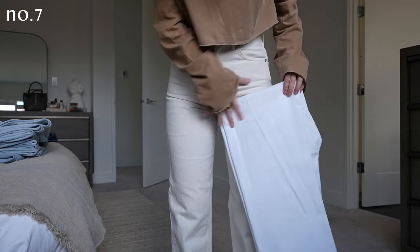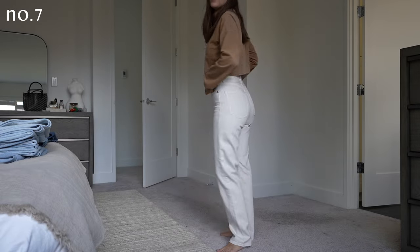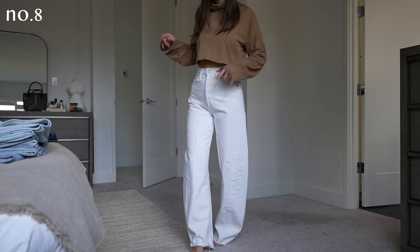I also like that it's not a stark white. This is a stark white pair of jeans. It's more of a cream off-white. I love this pair. I love them so much. So I'm definitely keeping these. The same barrel leg jean in white. So these are obviously a keep.